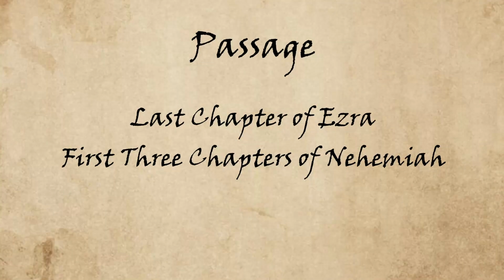Now the passage that is found on this particular leaf comes from the books of Ezra and Nehemiah. It basically ends the book of Ezra and opens to the beginning 3 chapters of Nehemiah.